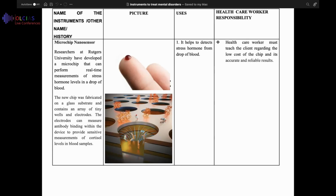It is very clear. You make a prick in the hand with the help of a lancet, and place one drop of blood on the fabricated glass so that you can observe it. It's only a blood sampling technique. We do not take the patient's blood with a vacuum tube and send it to the lab to wait a couple of days for the result. In those days we practiced that, but at present we can just make a prick, place the blood on the fabricated glass, and observe the blood cortisol level. So it detects the stress hormone from a drop of blood.